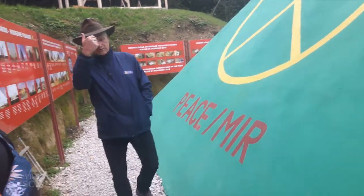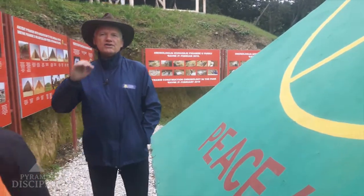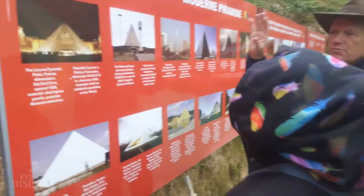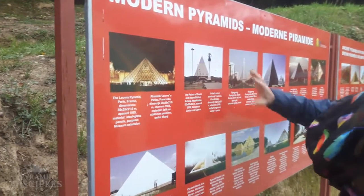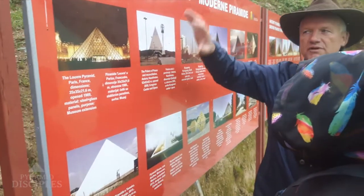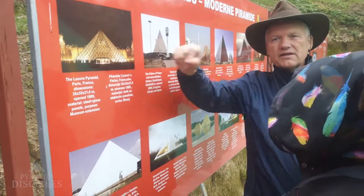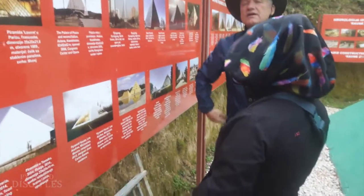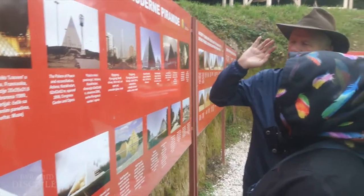Okay, as we move on, the next billboard is showing the orientation to the cardinal points. No, I'm sorry. These are modern pyramids. That's the third one. Now here, the second billboard is about the pyramids in modern times where they are built. One of the best known is, of course, the Louvre pyramid in Paris, where it is part of the museum exhibition officially. Of course, we know that Illuminati built it, but that's the other story.